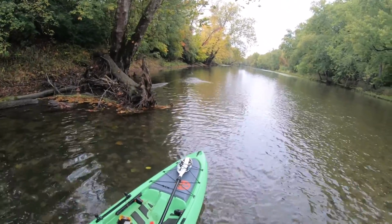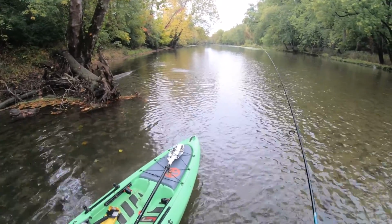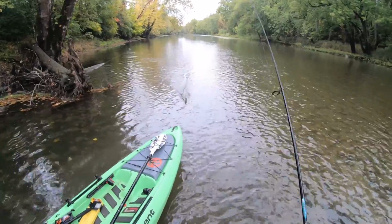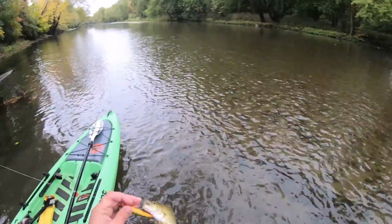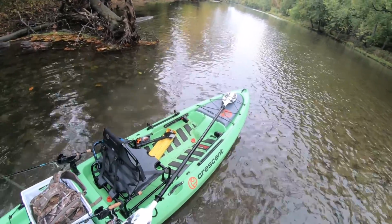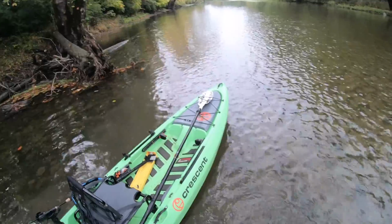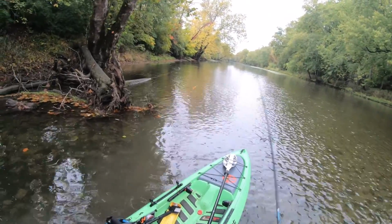Oh, fish on. Come here, baby. What we got? Little smallmouth. Number three fish of the day. We can get a bigger one. That was a good shot.